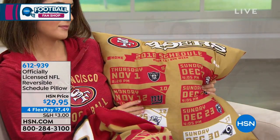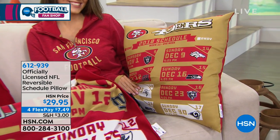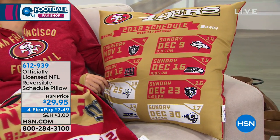I could see this on a bench on a front porch, like when it's nice and crisp outside in the fall, under a covered area. It's an indoor pillow, but if you're just putting it out for game day or something, that's a really cool way to decorate as well. So $29.95 for that one.